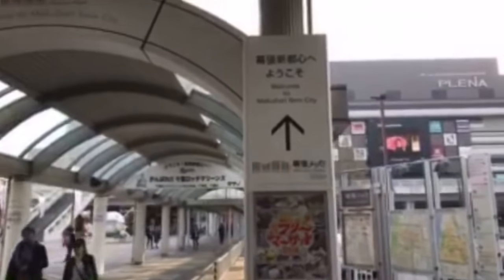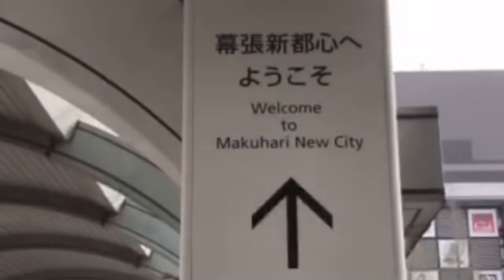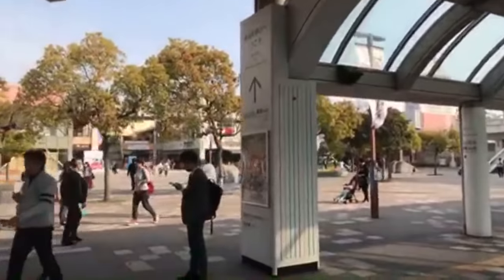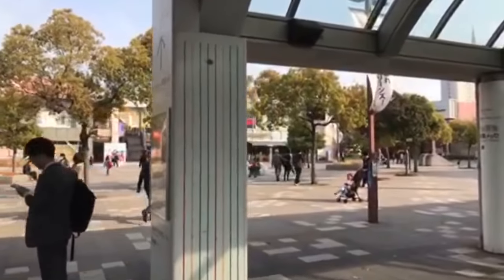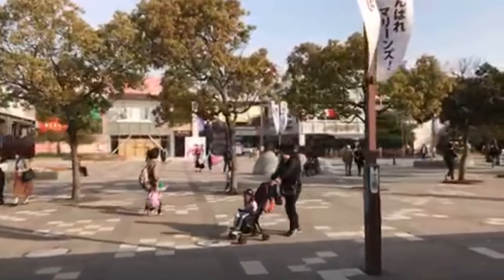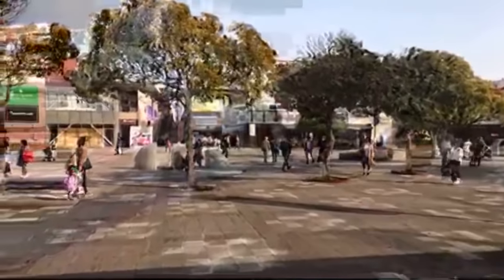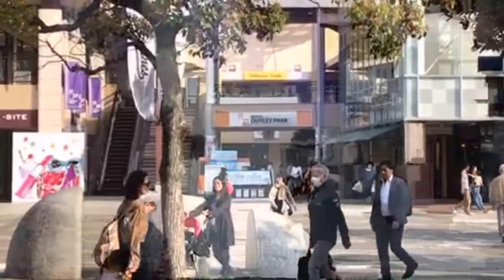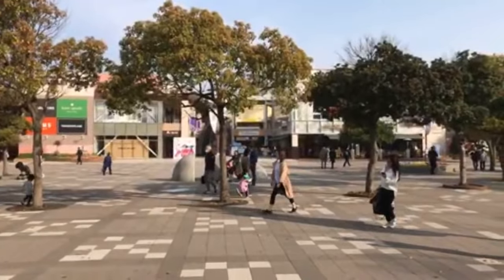Makuhari is a new city. It even says so right here. They're proud of that fact. On the left side is I guess we'd call it an outlet center. They have a lot of outlet stores, brand shops that have created this shopping mall here, and you can get things at a discount. I usually don't shop at the outlet park much. You can see outlet park in the center. But it's there. So people going to the conventions will stop in there.